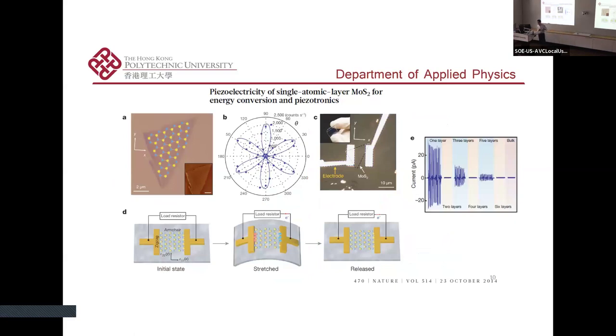So it's about 10 years ago, 2014, the group demonstrated that MoS2, if you can make an odd layer, say monolayer, third layer, then you can have this piezoelectricity, okay, in odd layers. So at that time, because when they become an odd layer, they broke the central symmetry. So then they have this piezoelectricity, okay, but in an in-plane manner.